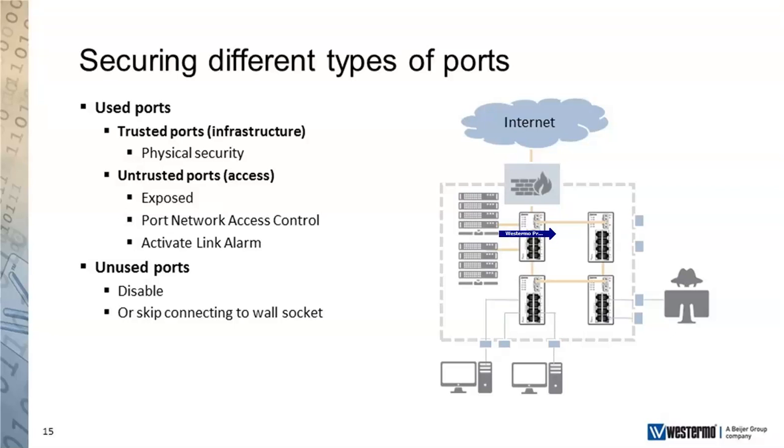Another thing are ports that are really exposed to the access network, ports that are really connected to wall sockets or public areas. In that case, you should have port network access control, which we'll present a bit further in the upcoming slides. You can also activate link alarm just to detect if someone connects or disconnects a port. So you could take action or be able to log and see what happened in case you have some kind of attack.